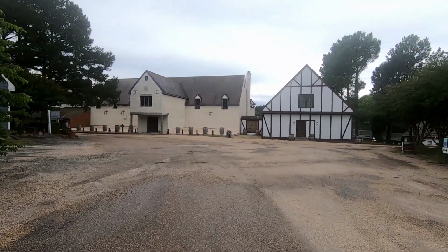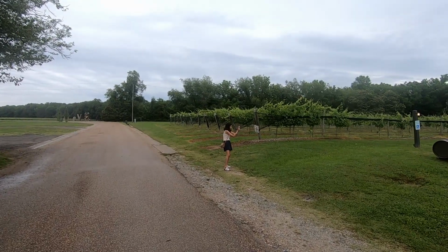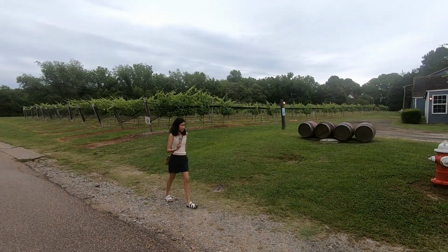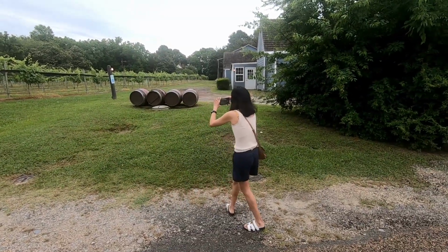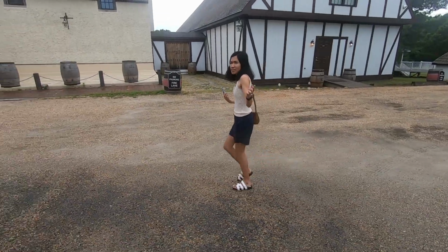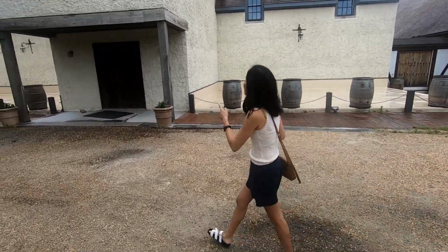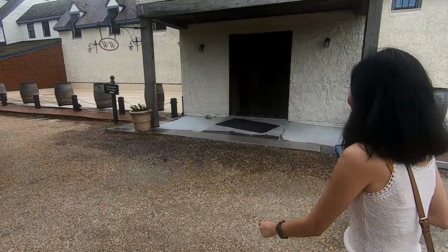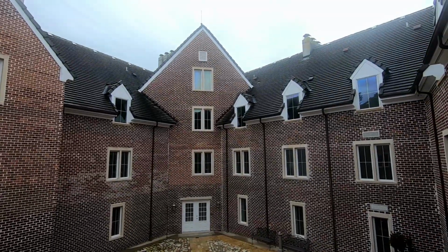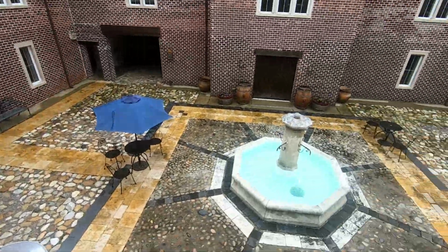The Williamsburg Winery. This place was really happening yesterday. Isn't today still a holiday? Maybe they're closed today. I'll give you a tour of this area, and this is a very interesting area. Look at the structure. Oh wow, that's cool. This is cool, guys. This is Wedmore Place in Williamsburg. They have a little fountain down here.